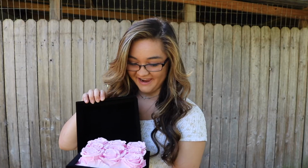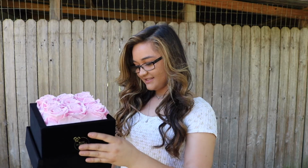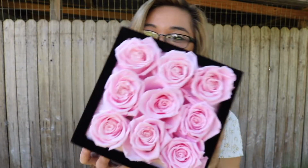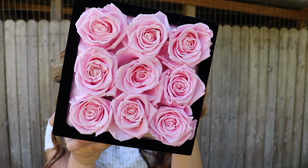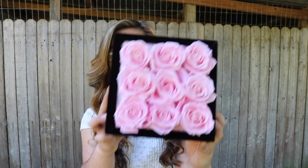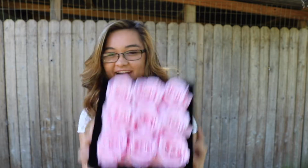Oh my gosh, these are so pretty. Let me set it in the lid. Oh, those smell so good. I don't know if y'all can see it. Those are so gorgeous. I am so excited about these. I honestly cannot believe how gorgeous these are. Look at that. I am so excited.